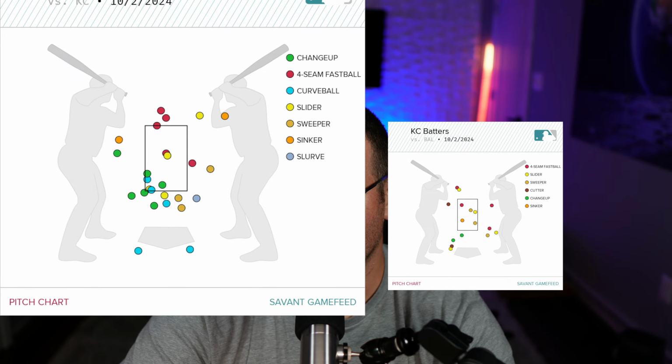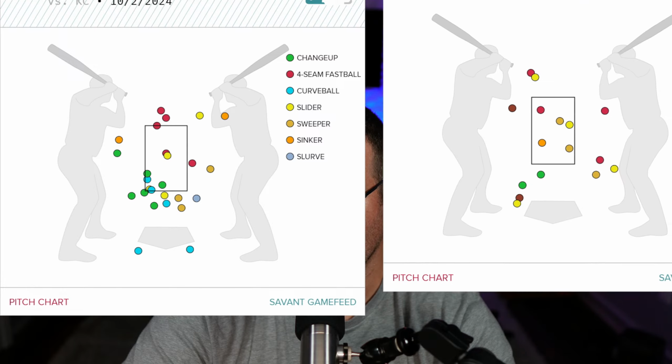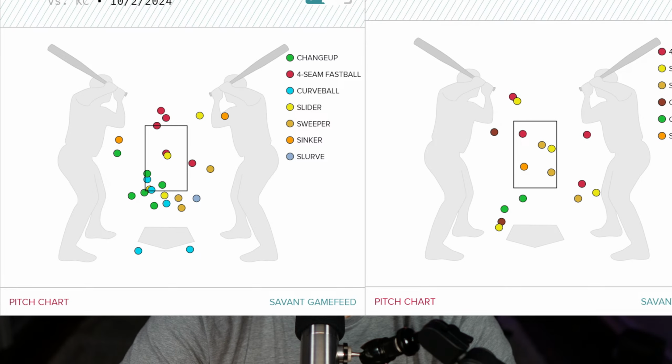So this is Kansas City's swing. Does it look like they chased as much? Now, the change-ups, they're in green here. So Kansas City's on the right-hand side. Change-ups are in green, right? They're good pitches. Those were to lefties. That's a very tough pitch because you're thinking it's coming out as a fastball in the lower half. Those are good swings, in my opinion.